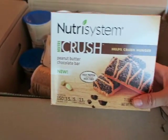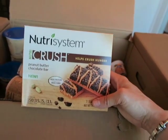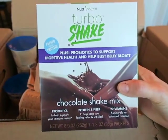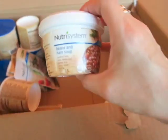This one right here is one of their Craving Crusher bars. So there's a whole box of these. Turbo Shake. Now I got to read the instructions. And as soon as my second box comes in, I'll go through and read all the instructions. The Turbo Shake. And some bean soup, which I love soup.